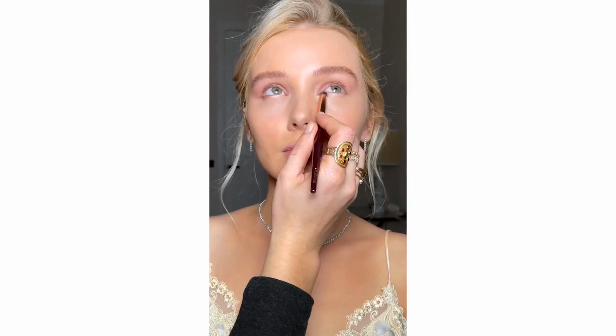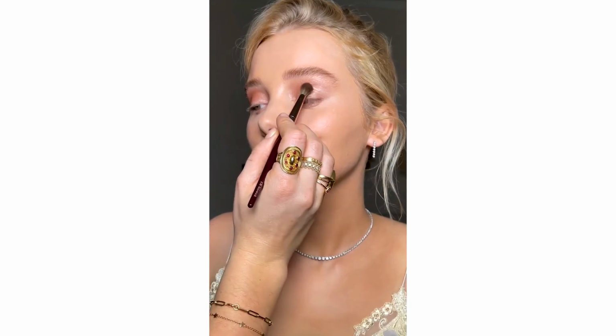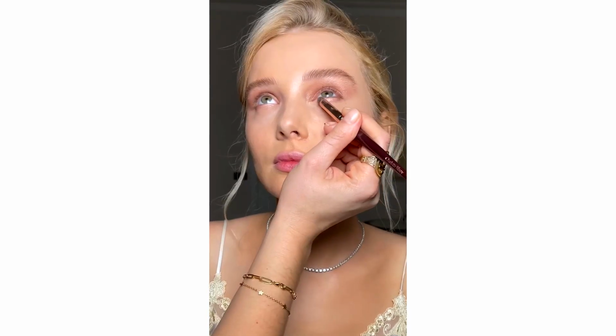Then I glide that along the lower lash line, focusing on the inner corner, before taking the Caramel Matte Smoke shade and nesting that into the outer corner and crease. I like to use my finger to pick up the Intense Shimmer shade and press that into the center of the lid. It instantly makes your eyes look bigger and it's so flattering in pictures.